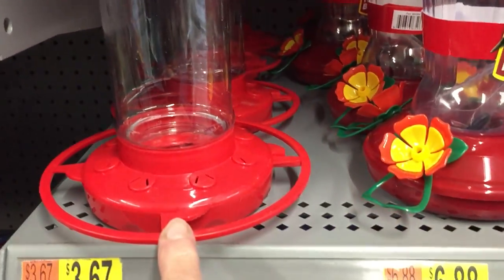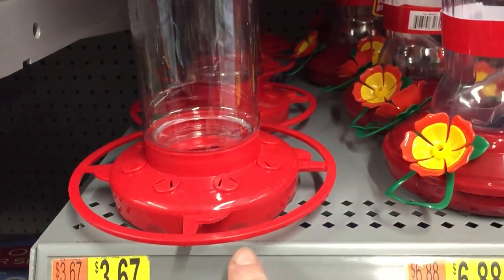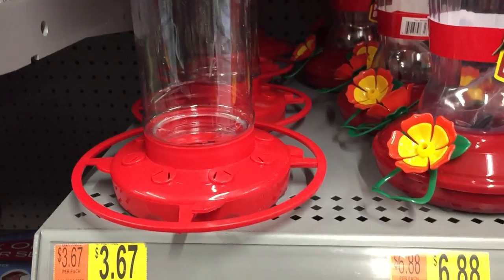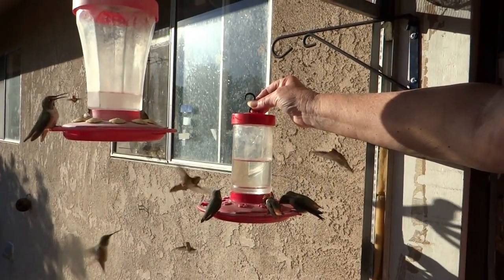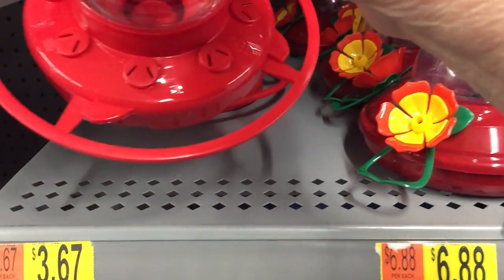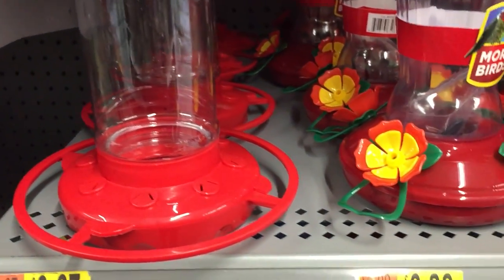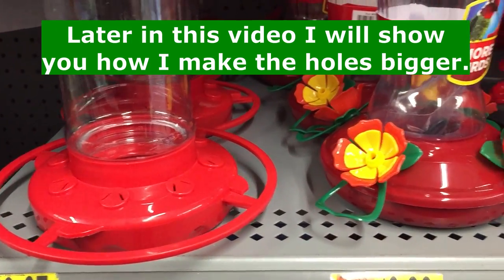Again, let me go back to this one. See this? This is what I like. This is a seat. A lot of hummingbird feeders don't have seats. My hummingbirds are lazy. They actually sit there and enjoy themselves and want to take their time. So all hummingbirds are different, but this is the reason I like these. They changed the holes on them. I don't know why, because when I was buying them, some of them didn't have those tiny holes. Whatever the reason is, I make the holes bigger.